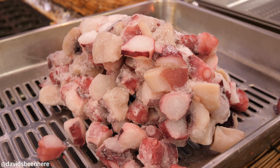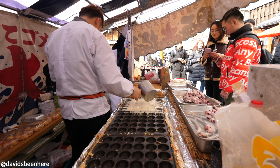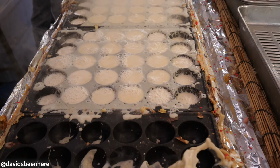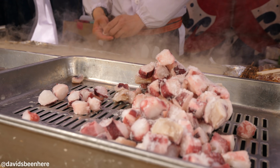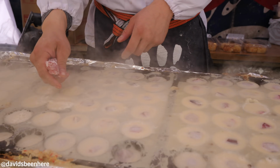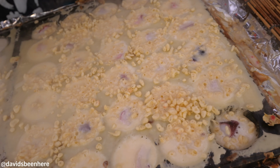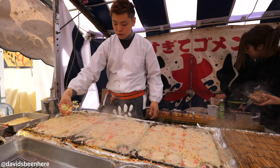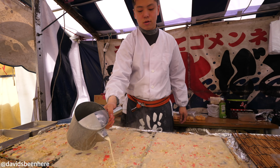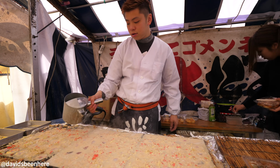So they put batter and octopus, and they also put red ginger and cabbage, and they cook it about 15 minutes, and they just flip it to make it a round shape. We just saw the whole process. He put a bunch of batter, then he puts the frozen octopus into it, then red ginger and cabbage. Then he puts some more batter, so he fills it up completely. And that's it. We're gonna try it now.